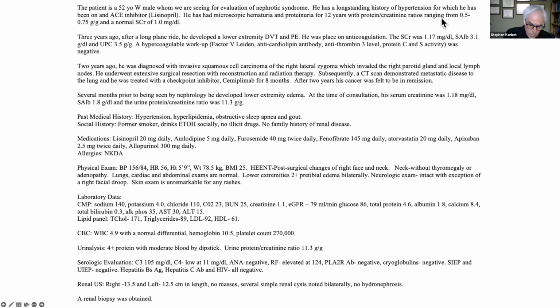3 years ago, after a long plane ride, he developed a lower extremity DVT and a PE. He was placed on anticoagulation. The serum creatinine at that time was 1.17 milligram per deciliter. His albumin was 3.1 and his urine protein creatinine ratio was 3.5 gram per gram. Hypercoagulable workup, which included factor V Leiden, anticardiolipin antibody, antithrombin 3 level, protein C and S activity, was negative.